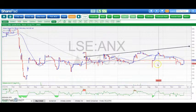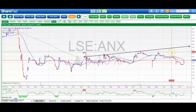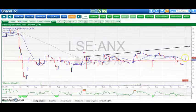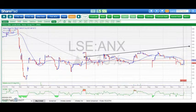Technically, above 125, we could hit that one-year resistance line, as high as £1.55. For those cautious on the shares, maybe wait for an end-of-day close or a weekly close above the 200-day moving average at £1.37 before assuming we are heading higher.